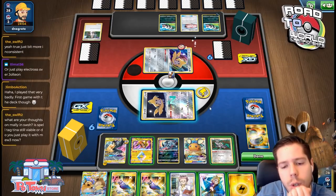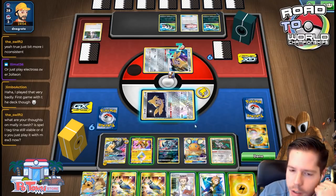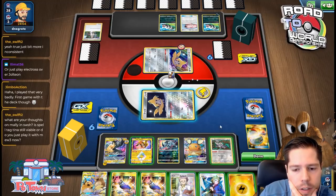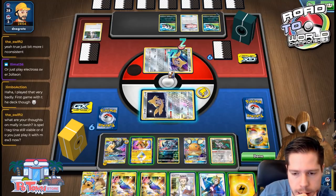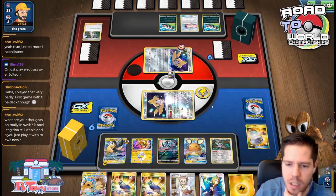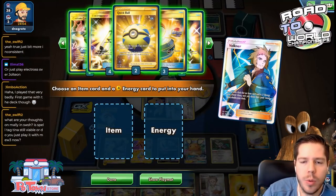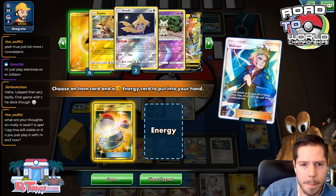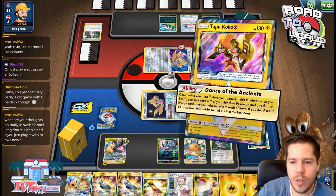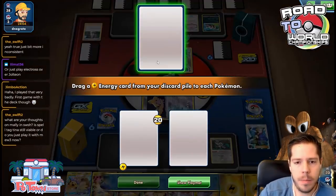Okay. So, do I just KO this guy? I feel like there's merit to KO in the Jirachi. I want to Stellar Wish first. Okay, so this Volkner, I'm going to go for a switch with it. And I want to KO the Jirachi, purely because attaching energy last turn was so huge.